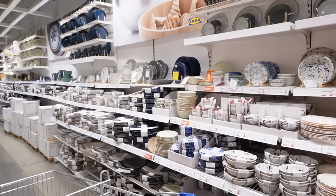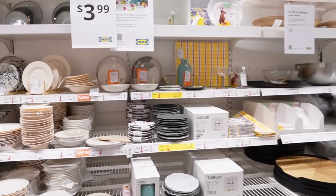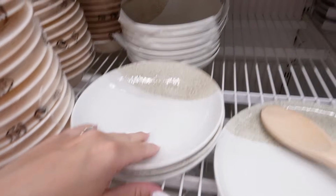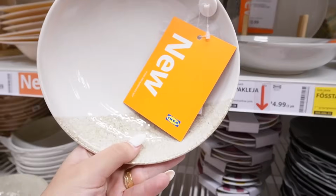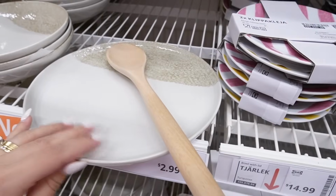Okay, if you've been watching my videos for a while, you will know that I've always been obsessed with all the tableware they have at IKEA. They have really, really great tableware. They have this new collection. Oh my gosh, these are all so nice. Here's what that's called. This is the patterned light beige, and then they also have patterned light gray. Oh, it's so pretty. Here are what the plates look like.